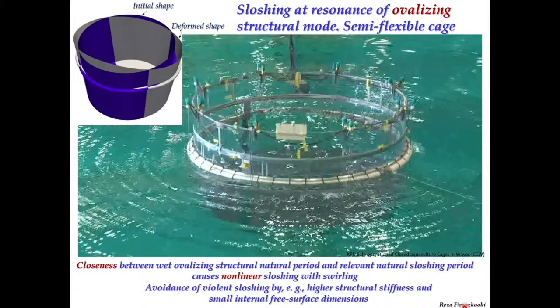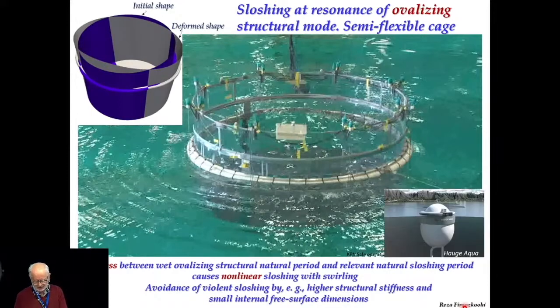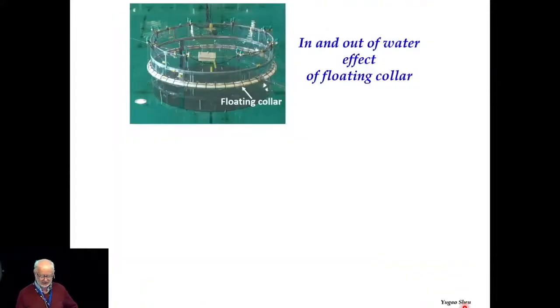And we can also avoid it by having a small internal free surface dimension, which I believe is part of this structure. But I have not been inside it, so I don't know. But I've seen some pictures of it. So you can play around with different things like that.